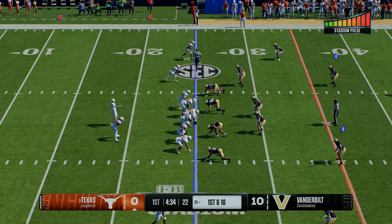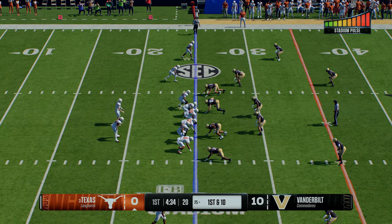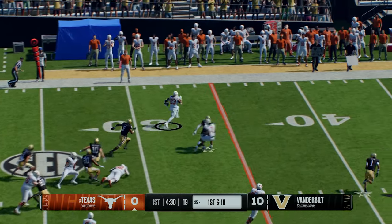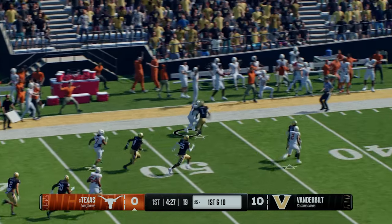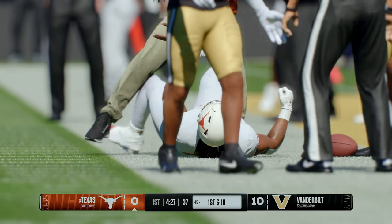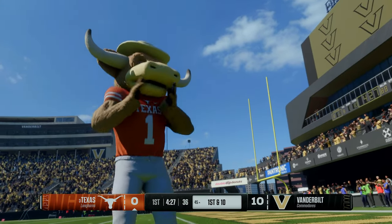First down here for this offense. From the shotgun now, here's an inside give. Breaking free at the 35. And a huge gain before he's forced out of bounds. Big yardage to set up a fresh set of downs.